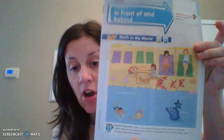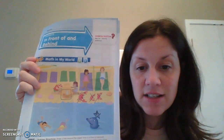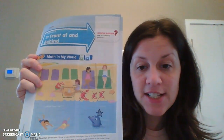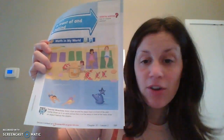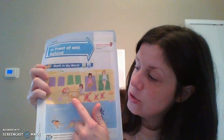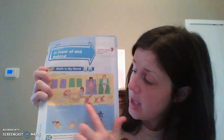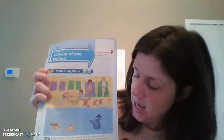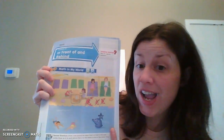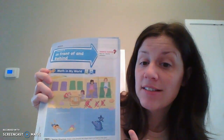I have my star. It kind of looks like it's on top of them, but see how it looks like it's behind it? So there is my starfish I drew behind my dolphin. So the only thing you need to do is a square around the boat because it is in front of the sandcastle, X's on the crabs because they are in front of the ladies, and a star or whatever kind of object you want to draw behind the dolphin.